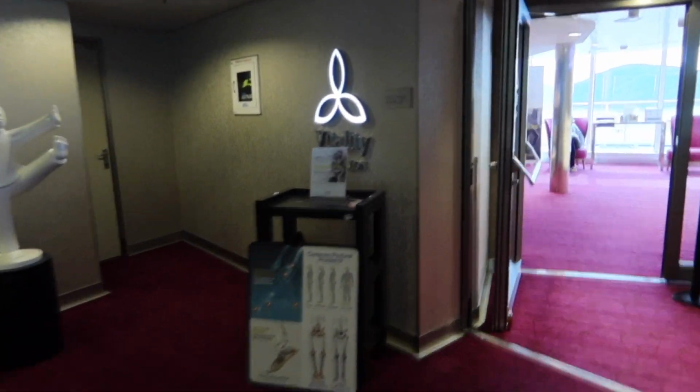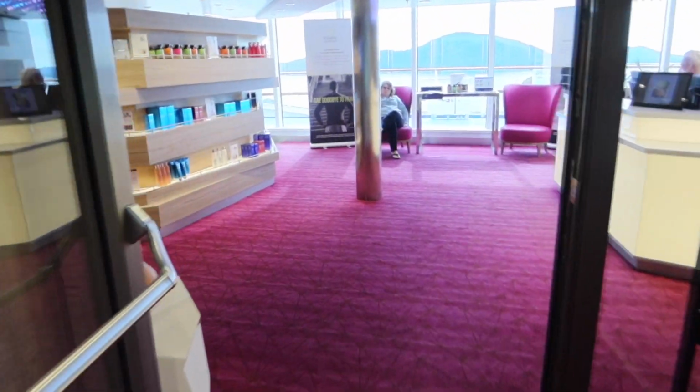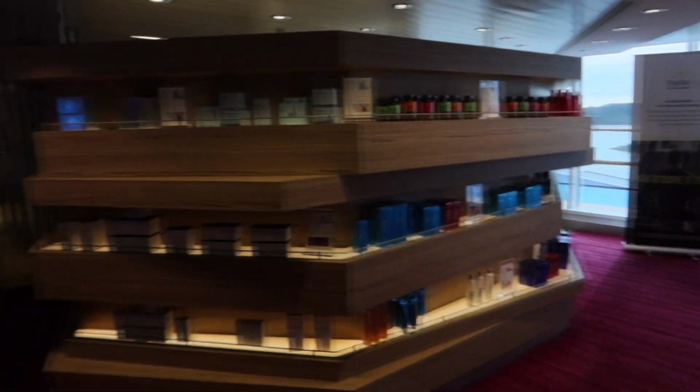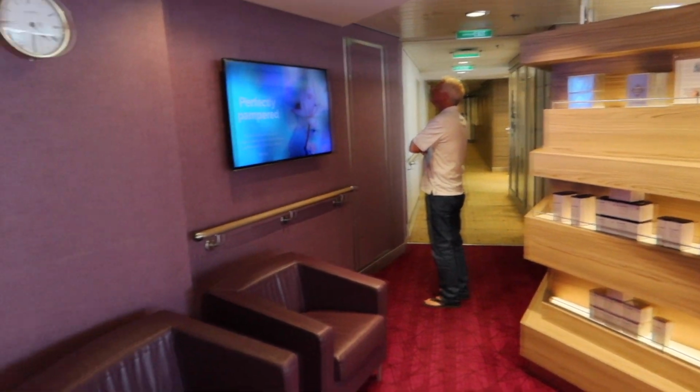And then directly below the fitness center on deck 15 forward is the Vitality Spa. Plenty of ample area to enjoy a facial or a nice couples massage.